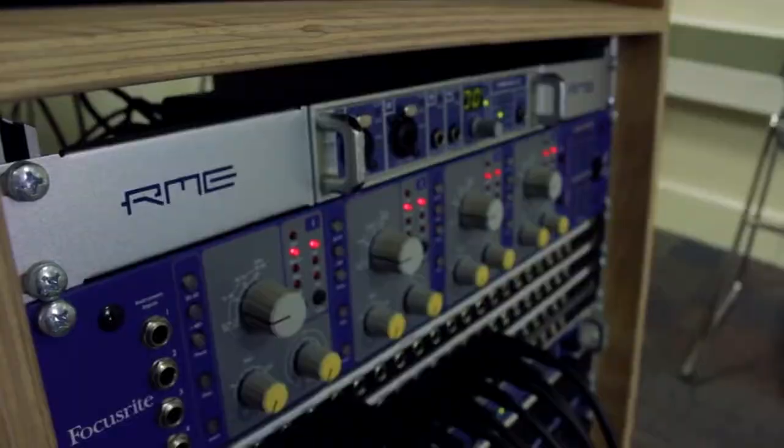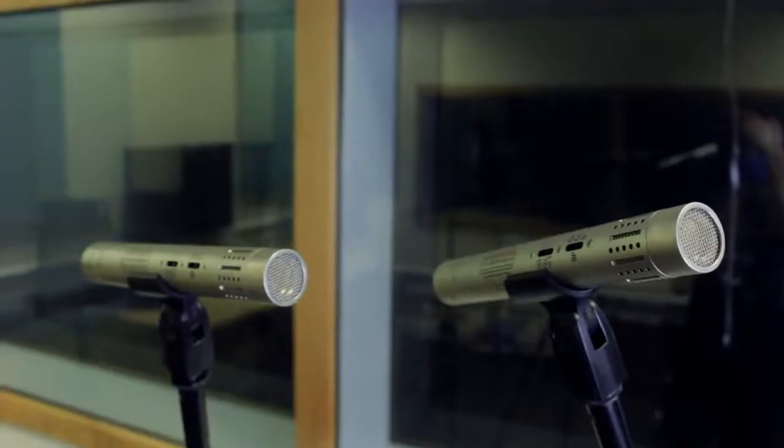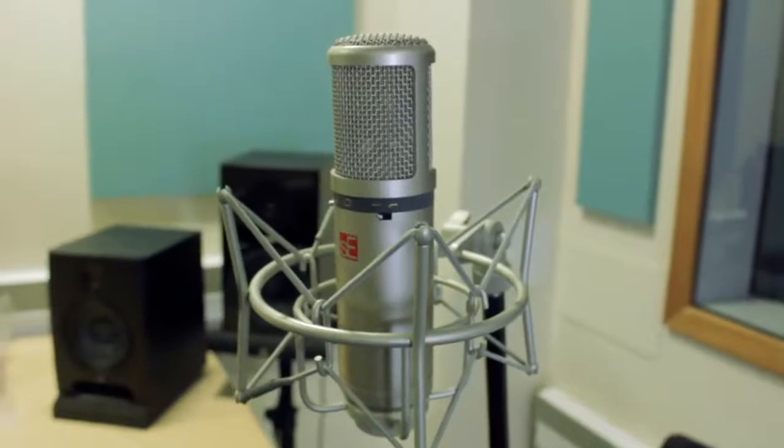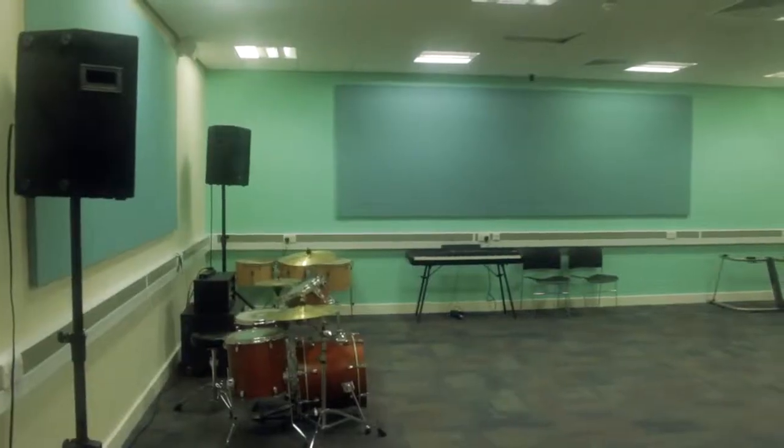Here in the control room we have industry standard hardware and software on our Mac and with our preamps, as well as an excellent array of microphones. The control room, as I mentioned earlier, is linked to both the live rooms, which can be used to record for multi-tracks, and sound engineering students and those who really want to can be trained in how to use the control room and all its functions.